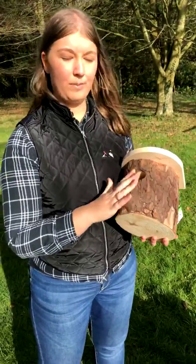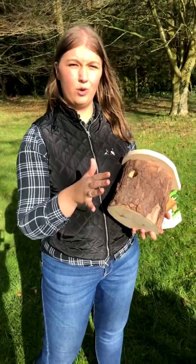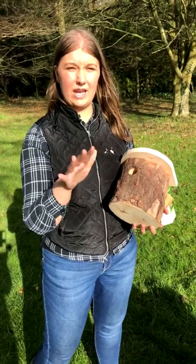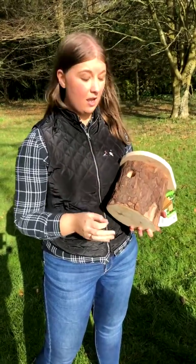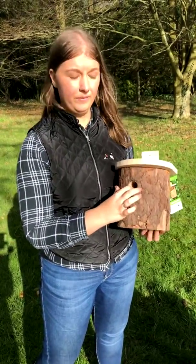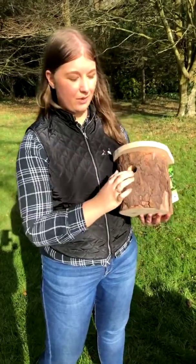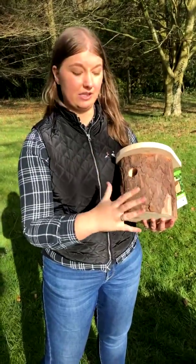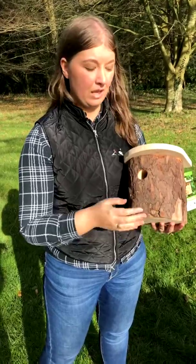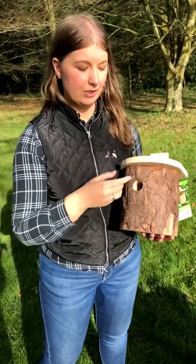So again, 1.5 or 2 meters off the ground. Your nest boxes should be facing about north or southeast. If you can get it in between those two, that is perfect. Basically it's to stop all the elements getting inside this little hole, as that will cause a bit of turbulence. So you have wind, rain, hail, sun, all those kind of things. You want to point it in a direction that the birds feel safest in and that they're the safest inside as well. So this one again is for blue tits, great tits and house sparrows or tree sparrows.